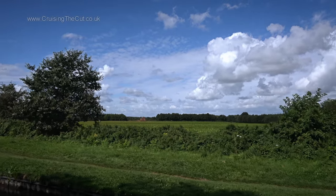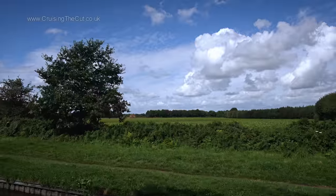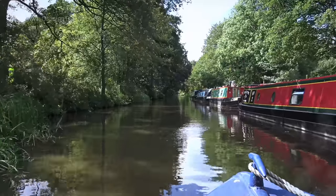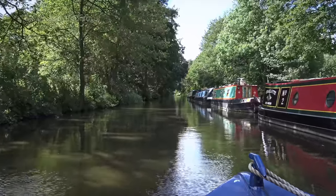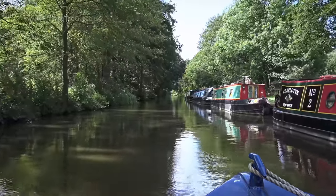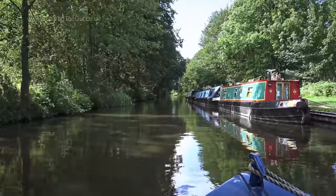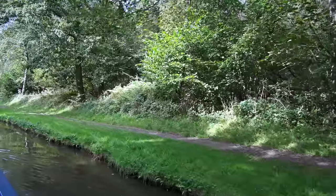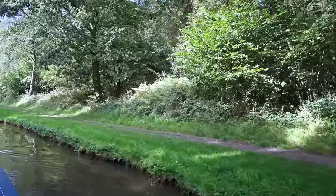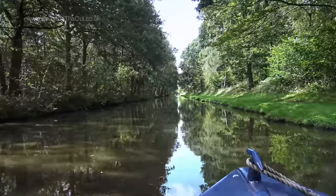Not a bad day for boating. Past the rather nice mooring spots at the top here, and onwards into the very pretty tree-lined section ahead. That is lovely, isn't it?